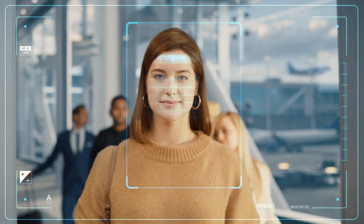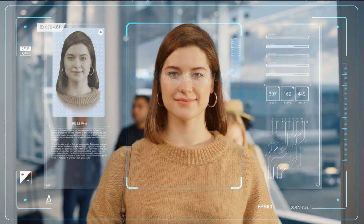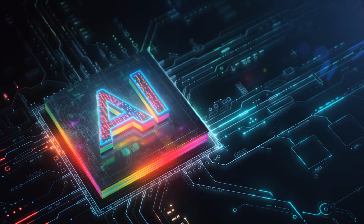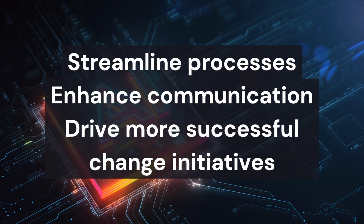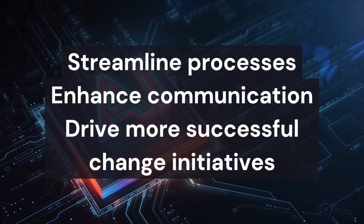Generative AI is rapidly transforming various industries. Change management is no exception. By leveraging AI's capabilities, you can streamline processes, enhance communication, and ultimately drive more successful change initiatives.